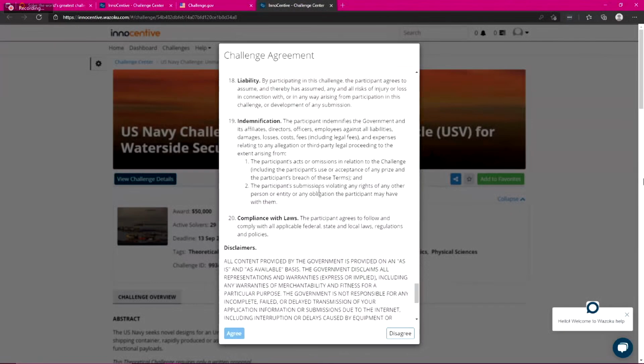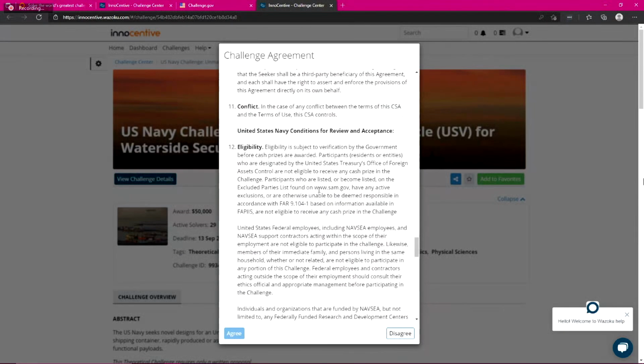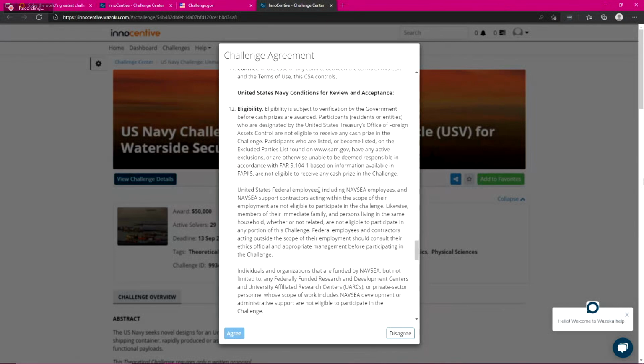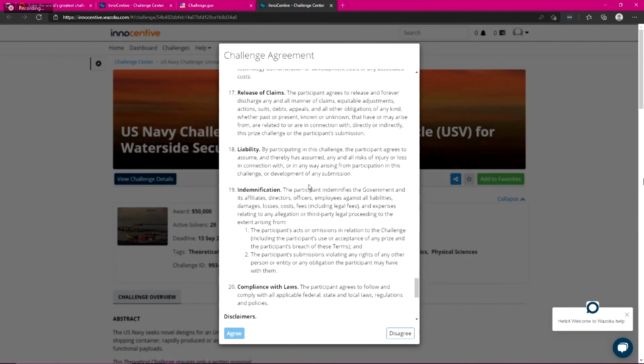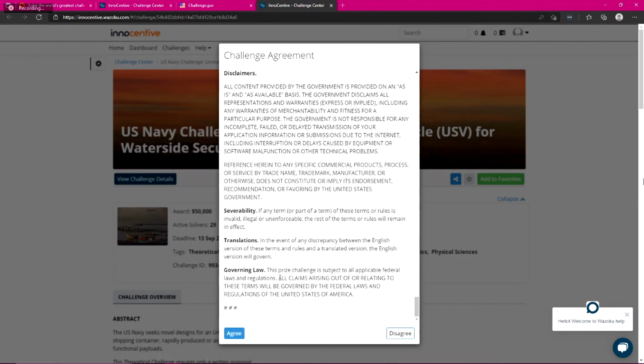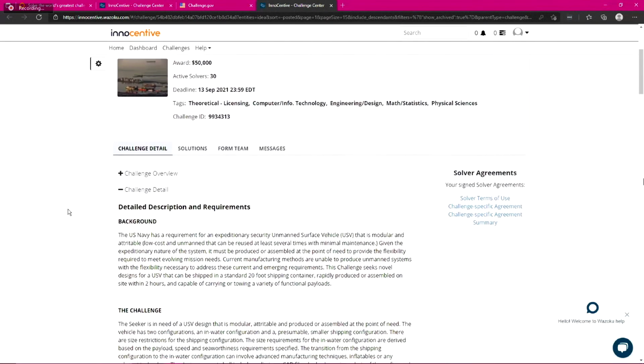In this case, this challenge is open to anyone in the world. It's not limited to U.S. citizens, as previous challenges have been. There are some restrictions in terms of U.S. federal employees, so you want to make sure you read through the details of this before you agree to it. Once you get down to the bottom, you hit agree, and it will take you to the details of the challenge.